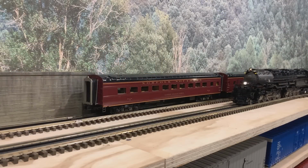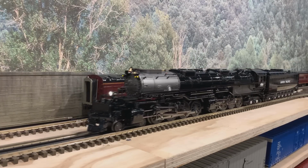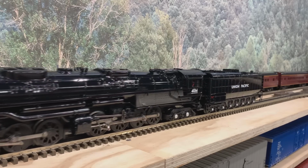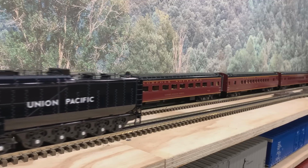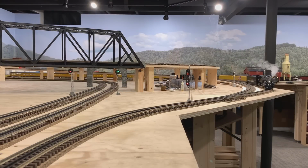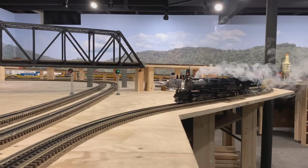I honestly wasn't sure I'd ever own one of these. The Big Boy was like unobtainium growing up, but once I saw the real 4014 get restored and go on its first excursion run, I knew I had to get one, and so I placed a pre-order right away. When I initially purchased this engine, it was actually too large for my old layout. But again, today I have this new layout being built, and the Big Boy has no problem negotiating the curves, switches, and elevation changes.